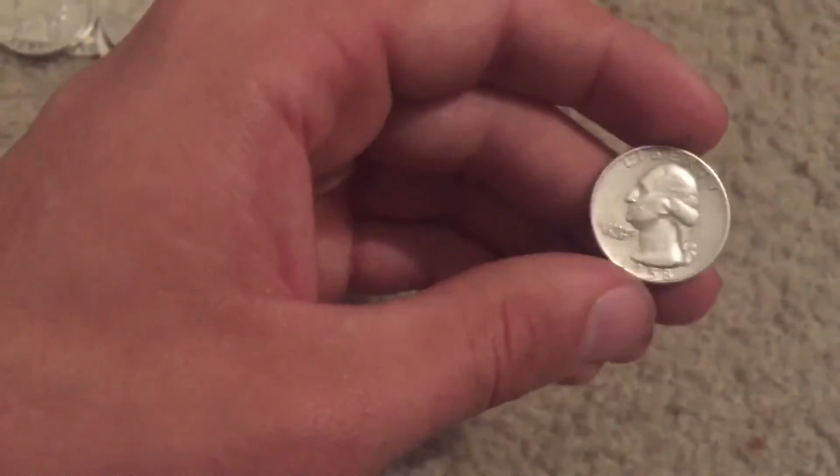60. This one's been cleaned. 63. A lot of them have been cleaned. I know there was a World War II set of the silver quarters, and all of the quarters were cleaned. So I was just like, well, I'd rather bust it out and roll them. 1941. 1951. This is a 54. And 58. I think there's 16 quarters. I'm not positive, but I got a bunch of silver. We'll just put it all in the pile.